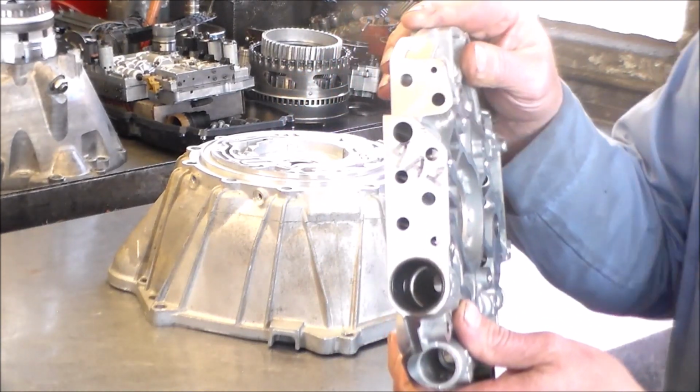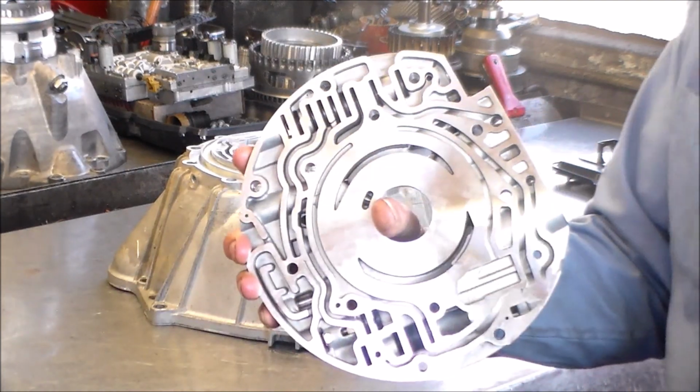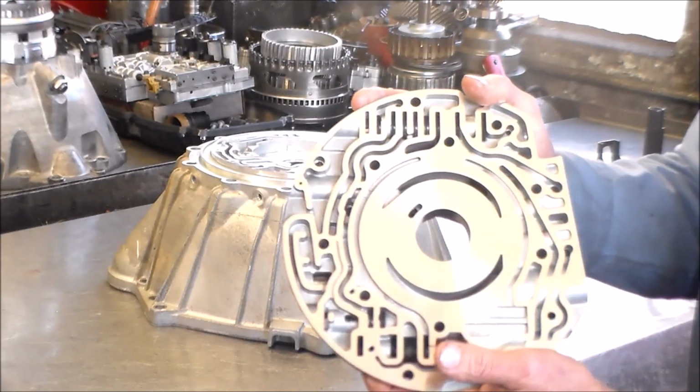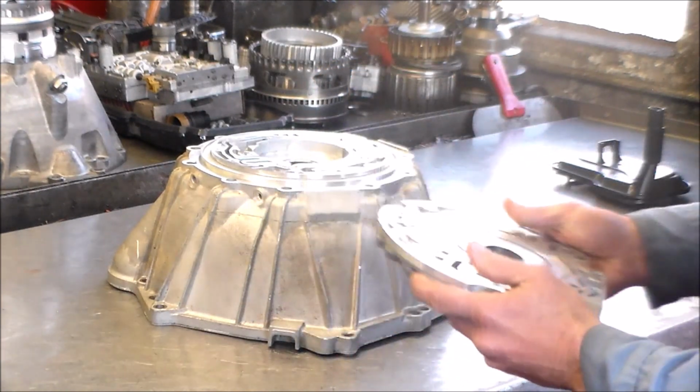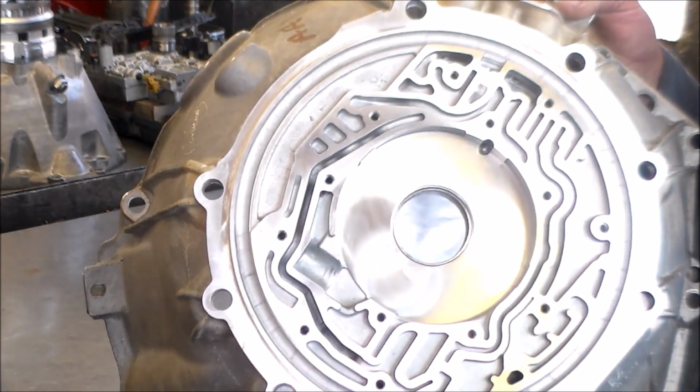I take everything out and send it to him this way, so I can clean it all up and put all the valves back in. I've got that in a box on the shelf that goes with this stuff here. I've got everything else also. So that is the stator, and this is the bell housing / pump.